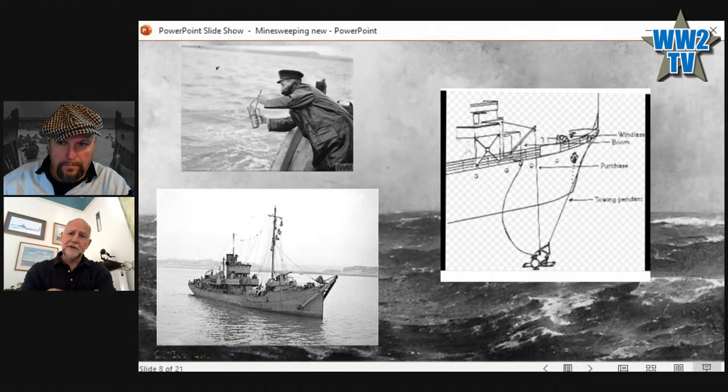As I said, the Vernon team had already been measuring ships' acoustic signatures. They thought the acoustic mine would be on its way, and they were proved right in the summer of 1940. They knew what a lot of their vessels' acoustic signatures were, which was going to be very useful in developing a significant counter.